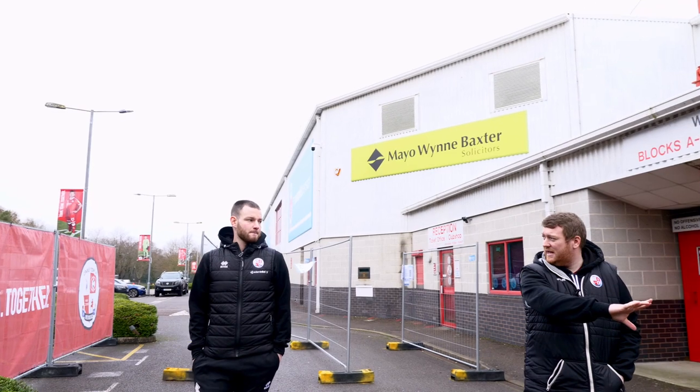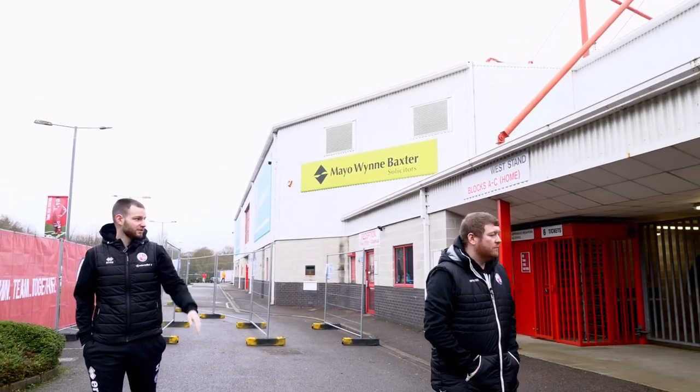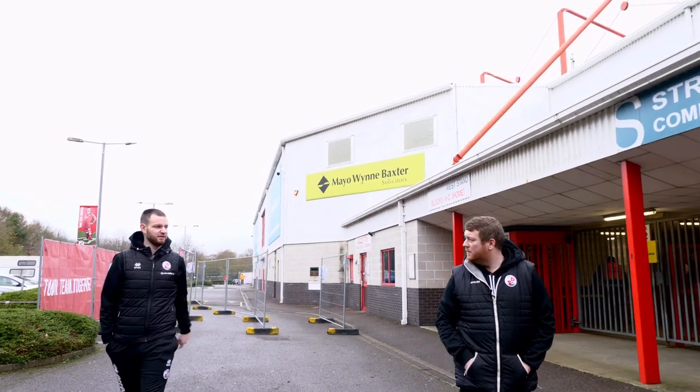These turnstiles are shut today, are they? So these are open today. Okay. And the terrace will be used as a flow, basically, so you can enter both sides of the ground at this end and just walk through.